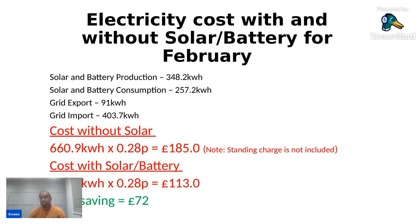And even though that's not much, it is a huge saving for a month that doesn't even have a lot of sunlight. So there is still a considerable amount of savings to be had in February, even though there is not enough sunlight.